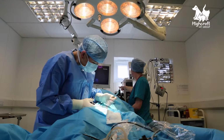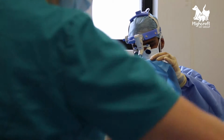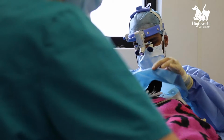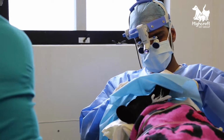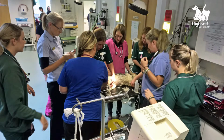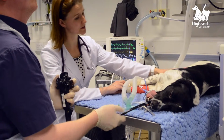We have a large team of specialists now. I'm a cardiologist. We have got specialists in surgery, specialists in internal medicine. We work with a referral dermatologist. We have specialists in ophthalmology who visit and work with us, as well as ophthalmology eye vets who work in-house. And also we have a specialist in emergency and critical care. And we also have a dedicated anaesthetist for safely anaesthetising very sick patients.